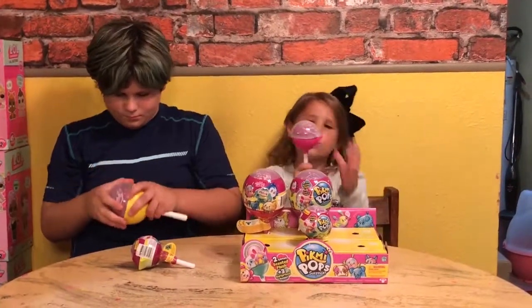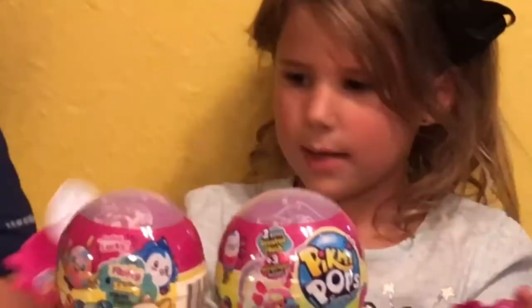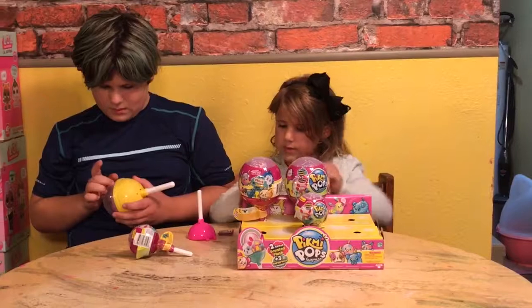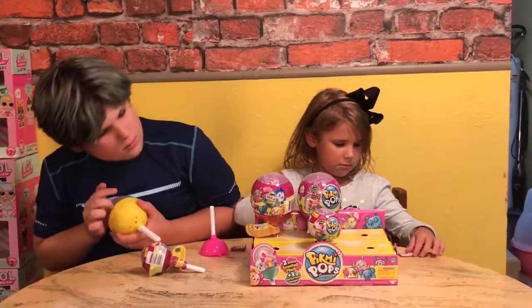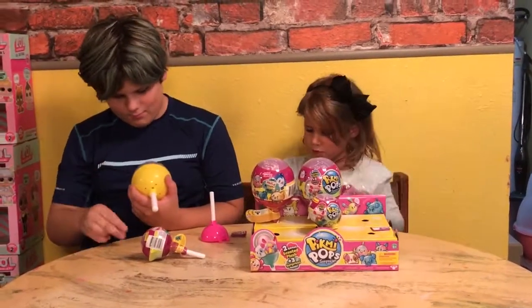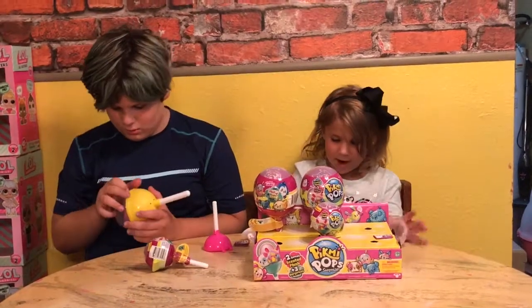Okay guys, this is what this one looks like. Look on the bottom. Super cute! And oh, those are way easier to open. Yes. Oh, what's this? Is it a clue? Maybe. Ow! Okay. What are you doing? I have stung my toe.